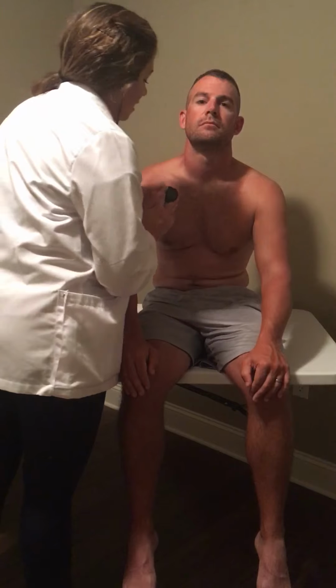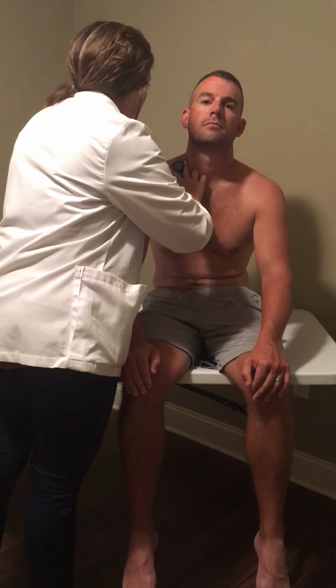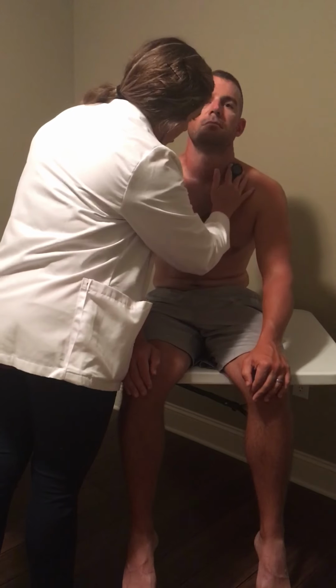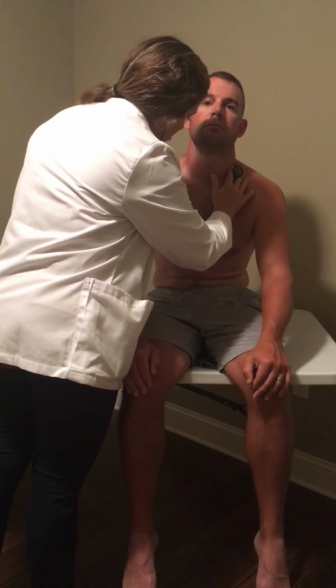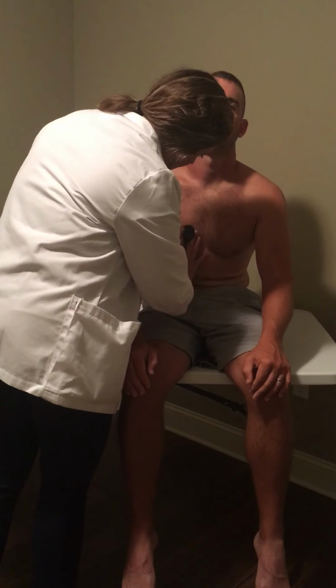I'm going to go ahead and listen to his lungs with the diaphragm of my stethoscope. I'm going to start at the apex of his lung. Deep breath. Good. Deep breath. Good. Deep breath. Breathe in and out with your mouth.